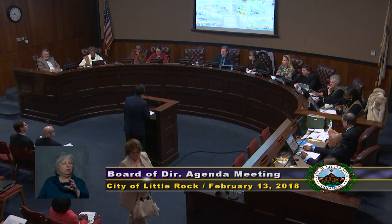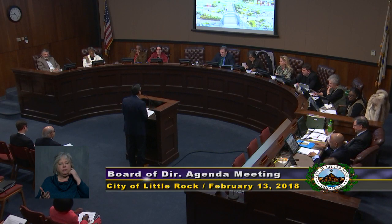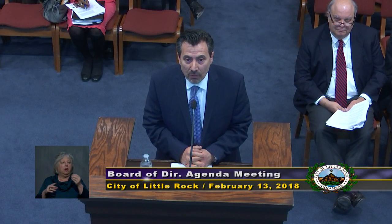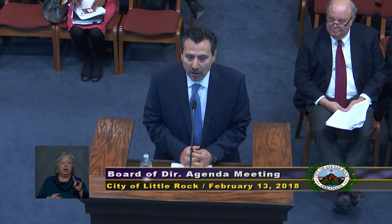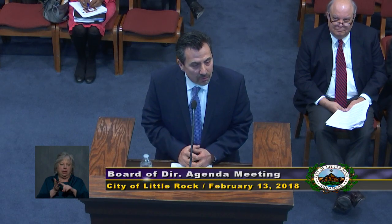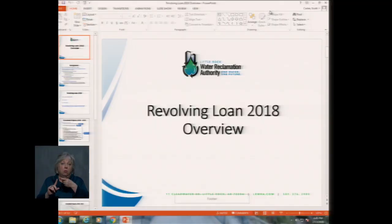Mayor, Vice Mayor, City Directors, City Manager Bruce, welcome. I have a quick presentation for you, and hopefully I'll let you know where we're at. This is a 2018 revolving loan bond that we're looking at, for a little over $61 million. The intent is to satisfy the consent administrative order, as well as the agreement with the Sierra Club.